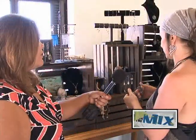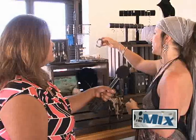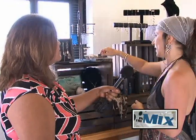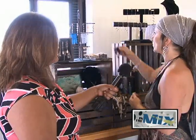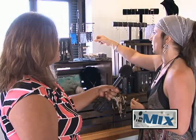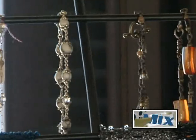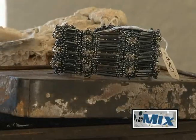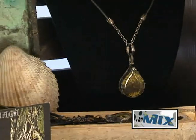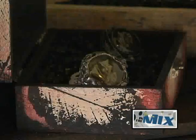Nick of Baba Yaga is primarily self-taught and has created a unique style and method of bead weaving and metalworking over the past 15 years. The newest member to the group, Nick has been on island for about 8 months now. I try to use a lot of semi-precious stones as much as I can, and metals that people are less likely to have reactions to, because I myself can only wear sterling silver. What I use for a lot of my earrings is either sterling silver, surgical steel, or a metal called niobium, which is actually a hypoallergenic metal.